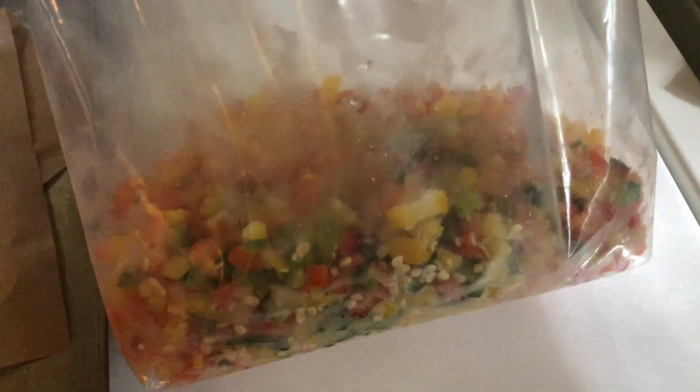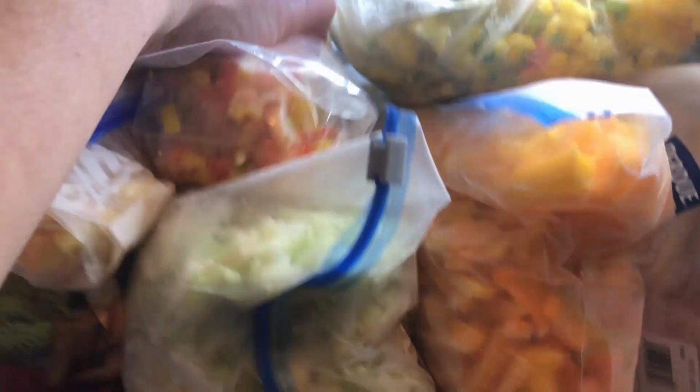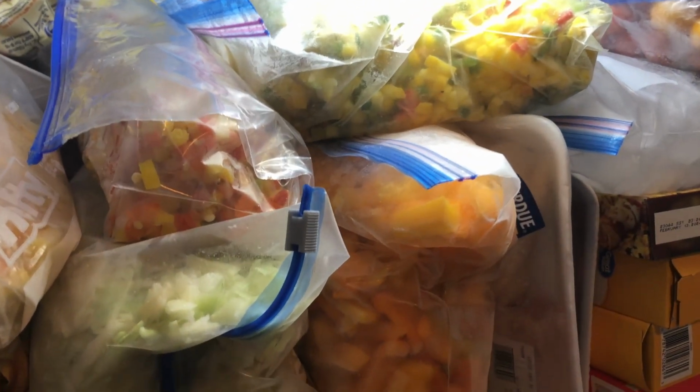Alright, I've got them all in my bag. My other gallon was full, so I'm working on my second gallon of diced jalapenos for cowboy candy. That'll make some. And then I get them up here in the freezer with the rest of them, and then tomorrow I'll rinse and repeat and do the same thing.